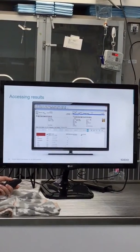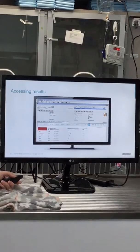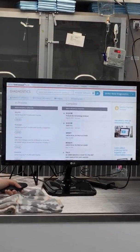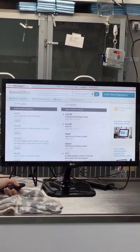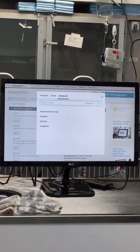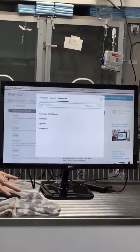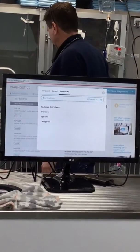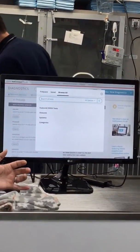So, accessing results. Everything you've seen so far has been the desktop version. This is what it looks like. We were talking about the book, and nobody likes the book. So what's super cool is there's your directory of services. Up in this corner, you can start typing in anything. If you can't remember ethylene glycol, you know it's antifreeze poisoning, so you can start typing in antifreeze and all those will come up. It tries to help you with all different options.